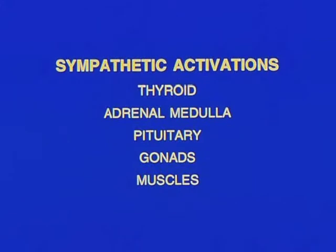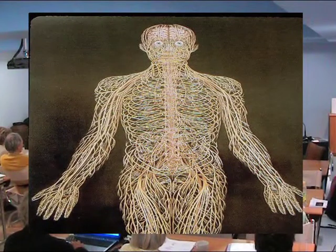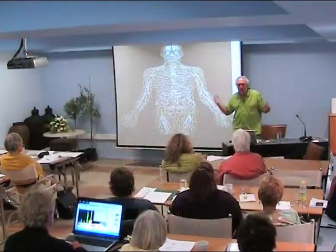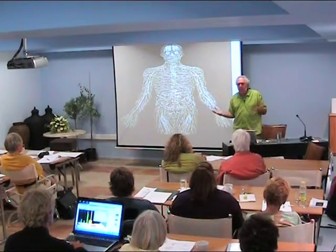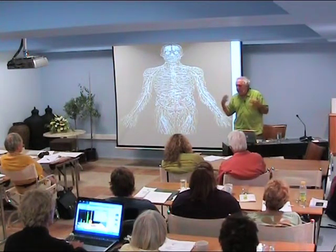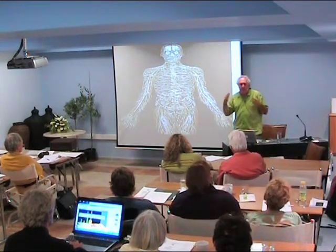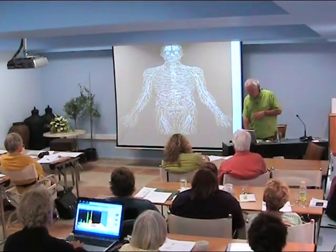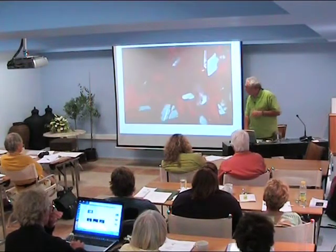Parasympathetic acts primarily, sympathetic acts through this hormone system: the thyroids, the adrenal medulla, pituitary, gonads and muscles. And through the nervous system, again, there's this whole matrix that sends information not only to one part, but throughout our whole body simultaneously. And there's a liquid crystal matrix in the nervous system that not only drives light energy, it drives basic currents that go through us all the time, electrical currents. And it acts at the speed of light.